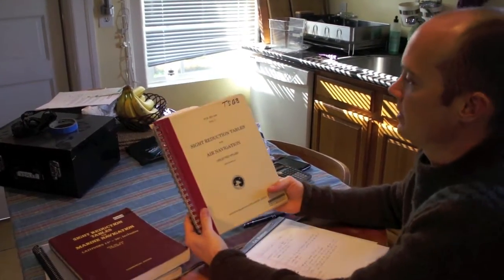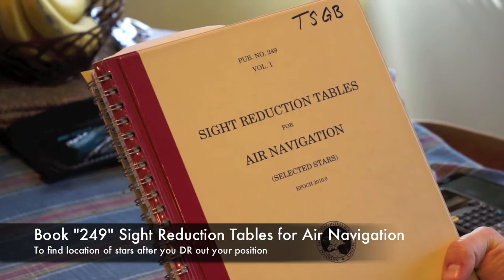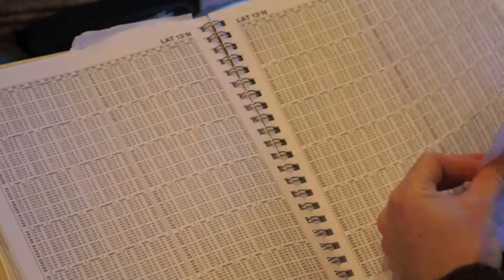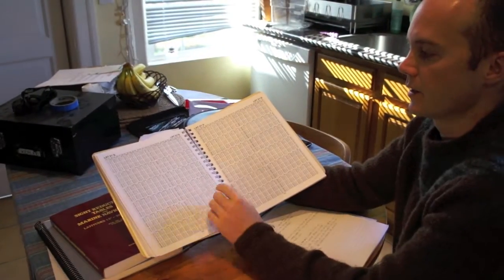Next we got this one right here. I borrowed this from the ship. This is called 249, and these are sight reduction tables for air navigation, for those of you who can't read. Inside it we have all these different latitudes. So here's 13 north, 12 north, 11 north, and so on. In the back we have southern latitudes, 20 south, 21 south.